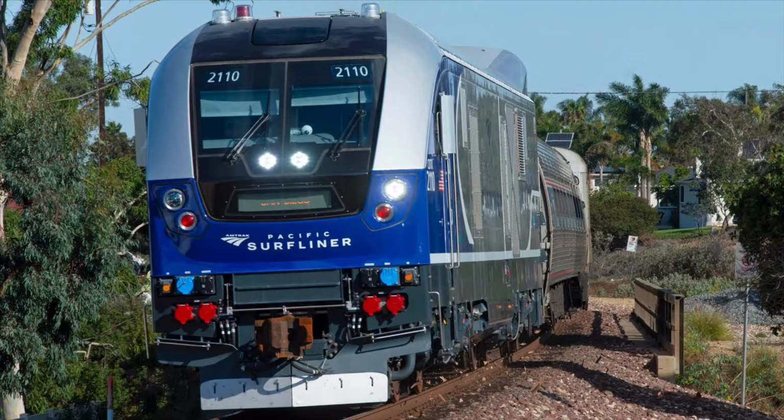The SC-44s also had LED ditch lights like the Siemens ACS-64, and they also had Gram White E-bells like a few other locomotives. They also had a rather new K5LA horn like the ACS-64s. I'll show you some samples of both the horns and bells at the end of this video.